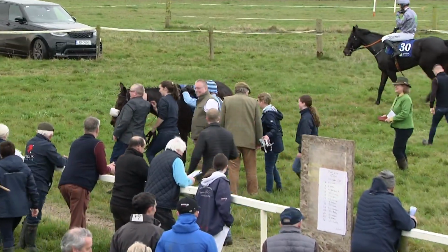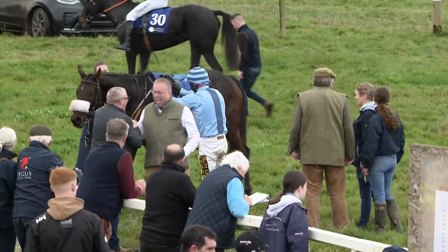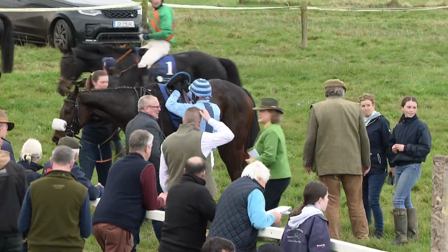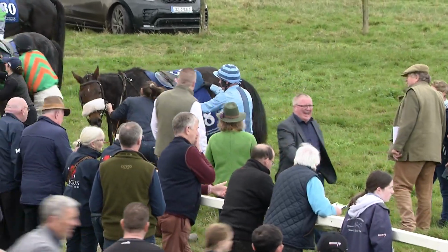The result of the second race: first, number 18, second, number 1, third, number 30. Number 27 was fourth.